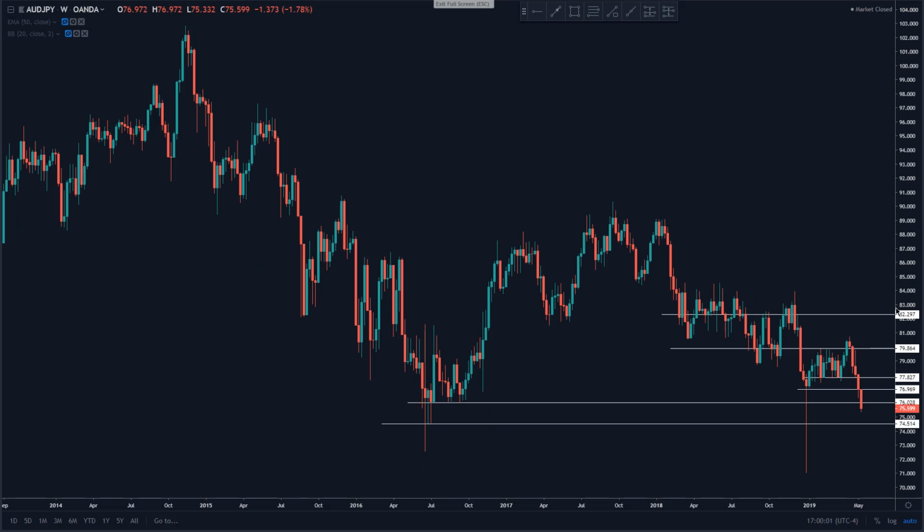Aussie yen could certainly see some lower prices here. Currently watching 74.51 for support. Resistance in this market is right around 77, the figure. Short-term resistance will be around 76.02, but a little sideways to bearish here in this market as well.